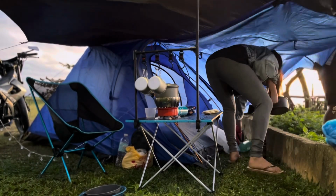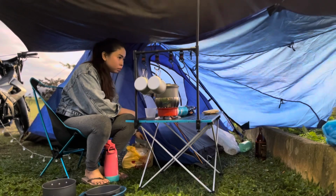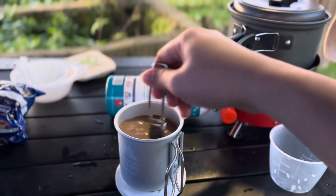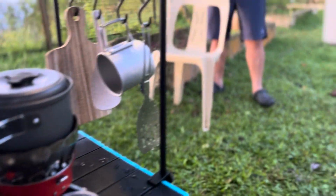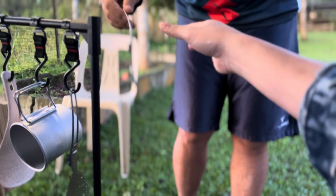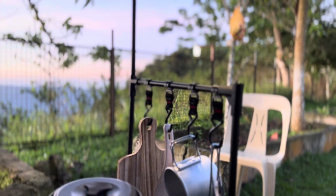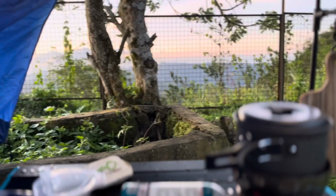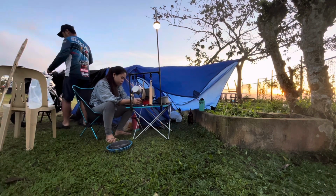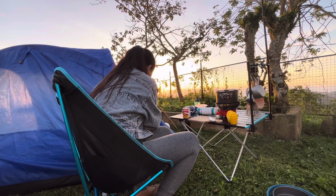The next day, whipping up meals in the great outdoors always ignites my culinary creativity and adds a flavorful twist to our camping experience.